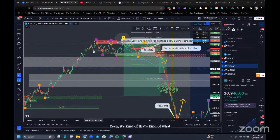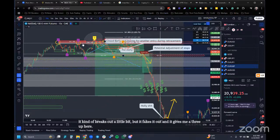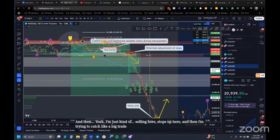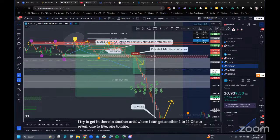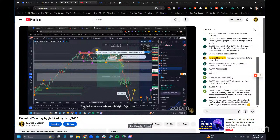So I sniped it out. I looked at, okay, it doesn't want to break this high. It just comes back. Over here, it kind of breaks out a little bit, but it fakes it out and it gives me a three up here. And then I'm just kind of selling here, stops up here, and I'm trying to catch a big trade. If it takes a loss, oh well, right? I try to get in there in another area where I can get another 1 to 11, 1 to 7, 1 to 5, 1 to 9. So yeah, that's kind of what I do there.